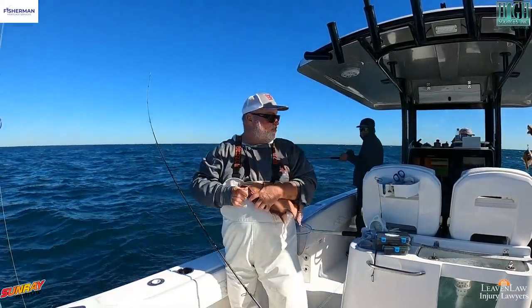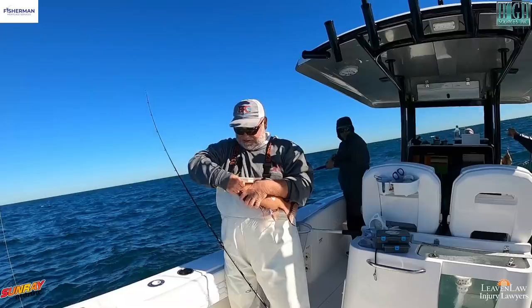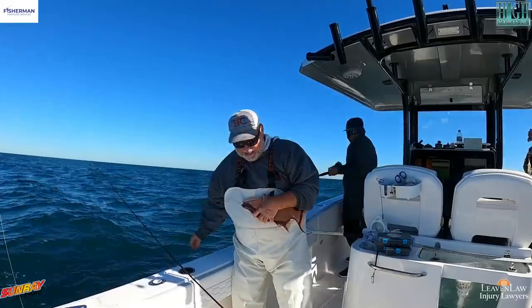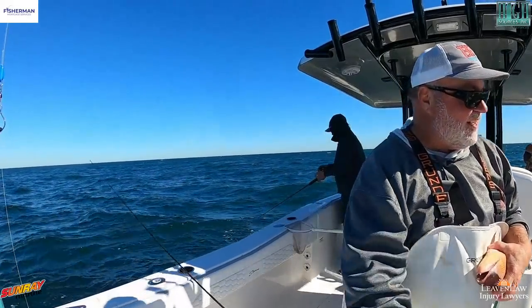That was on the tail of a shrimp. That's a unicorn filefish. That was on the tail of the shrimp.